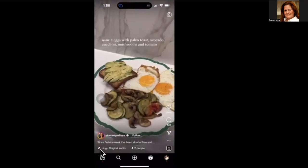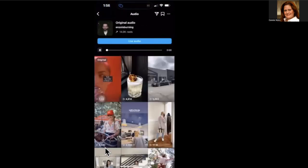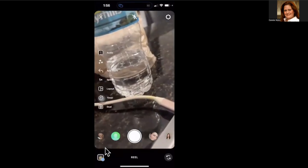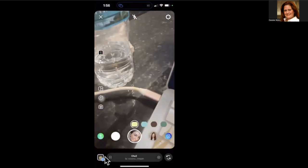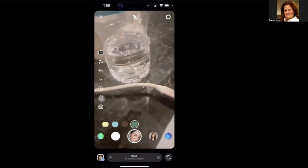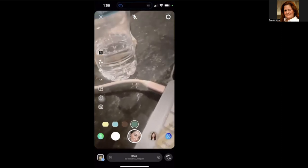Right, so you may like this one, click on it, right? And you can use the audio, and then you can start to create your own. And one of the things that you could do is that you could turn this over. And one of the things that I suggest is some of the most effective things that you can do on social media are really you showcasing something to the customer. So you can write a script for yourself.